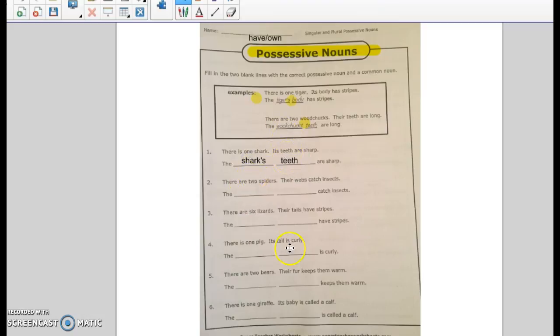He has teeth. There are 2 spiders. Their webs catch insects. Well, spiders already has the S on the end. So you write the word spiders and then you put an apostrophe after the S. What do they own? They own webs. So the spiders' webs catch insects.